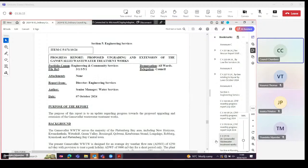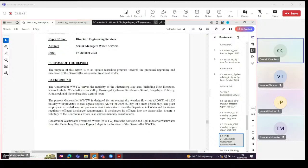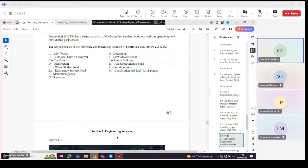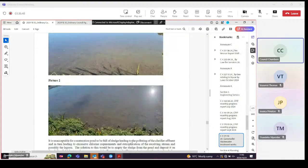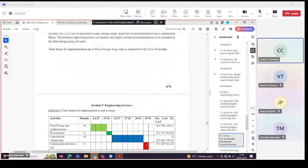C/5/171/10/24, progress report, proposed upgrading and extension of the Gansevallei wastewater treatment works, page 468. Item is 7. Councillor Swart. Speaker, can I just get to the recommendations there.